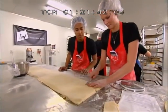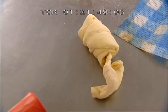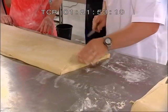To actually rolling out the croissants from triangles, my first attempt was not that pretty. What is that? It's my first attempt. That is just, I'm glad you find it funny. I think it's disgusting. Sorry. Come on, triangle.